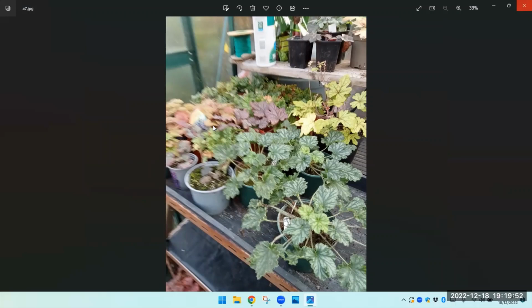And there's my plants in the greenhouse. They're still going. I looked at them this morning, and they are frost hardy down to about -12. So they should have survived in the greenhouse, hopefully. I can't think of the bloody name.